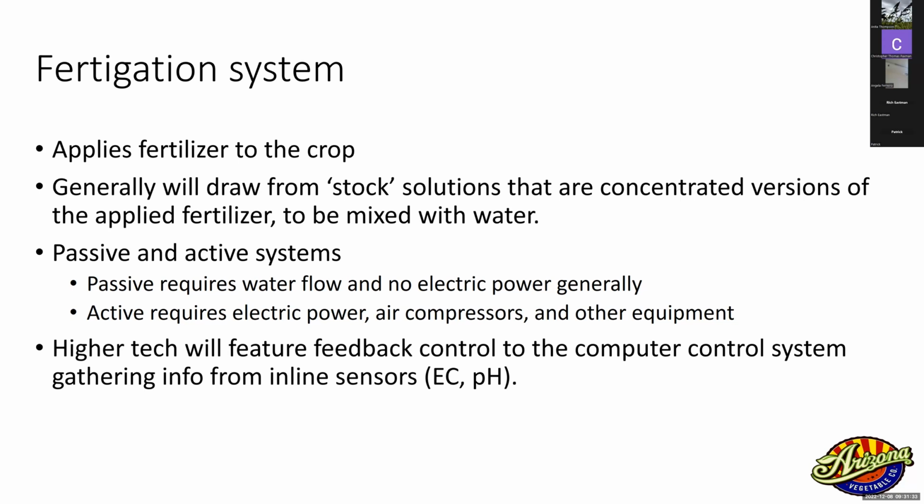They come in both passive and active. Passive meaning that it's going to be water controlled or air controlled, and it sort of goes regardless of electricity. So when I open the valve and I've got water pressure, it starts pumping and then drawing out. Active systems obviously will require some form of energy. So if your power goes out, you're not getting any irrigation. Again, the higher tech type things are going to feature some sort of feedback telling you, is the conductivity, is the salt content where you want it to be? How strong is it? Is the pH where I want it to be? Because plants like certain pHs depending on what the plant is.